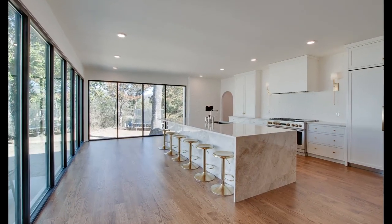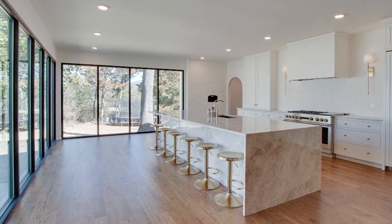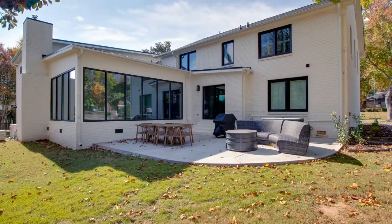Downstairs, the addition was modified to include a custom kitchen featuring commercial-grade windows and a built-in pizza oven. The patio was expanded to help finish out the addition.